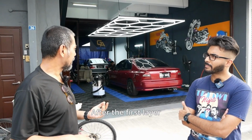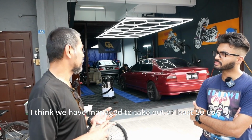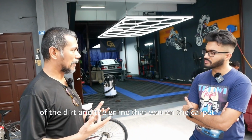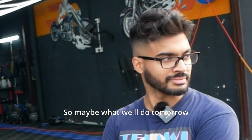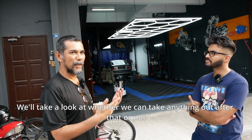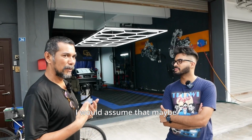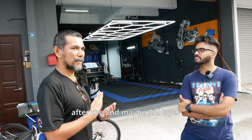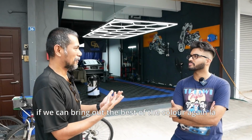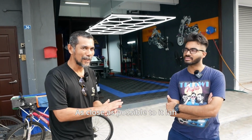After the first layer, I think we have managed to take out at least 50 or 60% of the dirt and the grime that was on the carpet. So maybe what we'll do tomorrow is we will do a second layer to take a look at whether we can take anything out after that or not. I would assume that maybe after the second, maybe third layer, we are able to see if we can bring out the best of the color again. The original color. Got it. As close as possible to it.